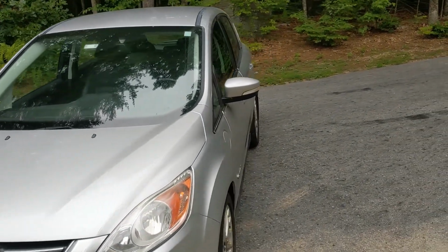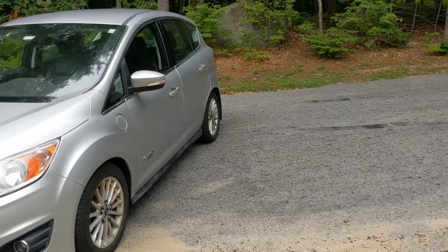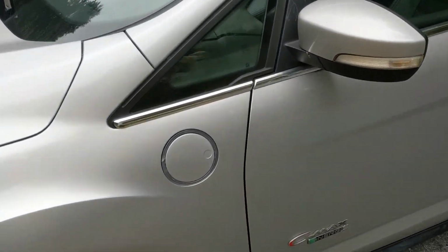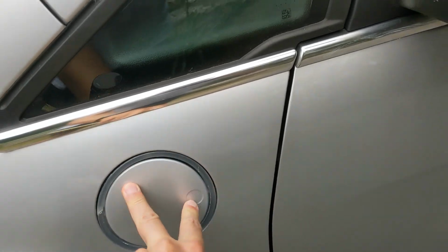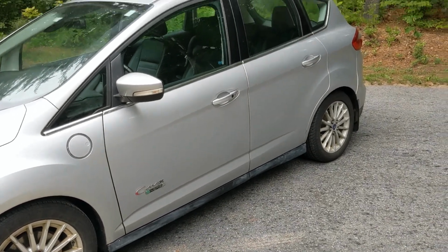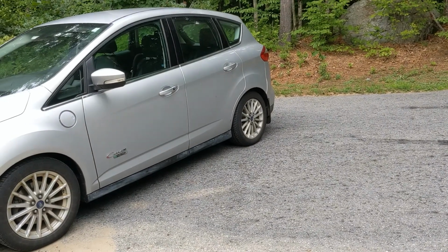Alright guys, here's my 2013 Ford C-Max Energi plug-in hybrid. You see right here, just pop that. You can plug in to a regular charging unit that goes into a regular 110 outlet and you'll get about 20 to 25 miles just from the battery on the all electric with this car.